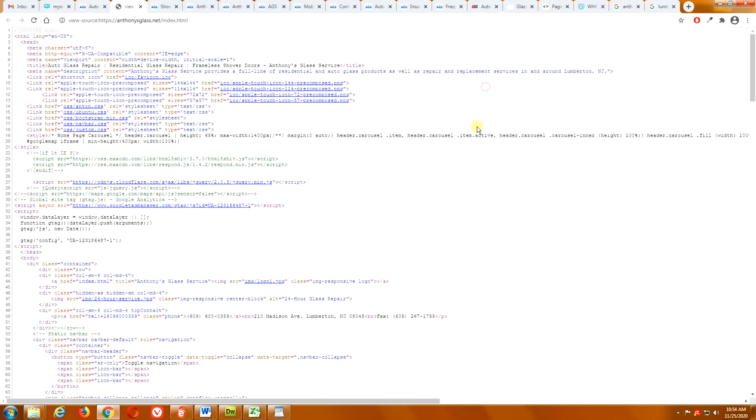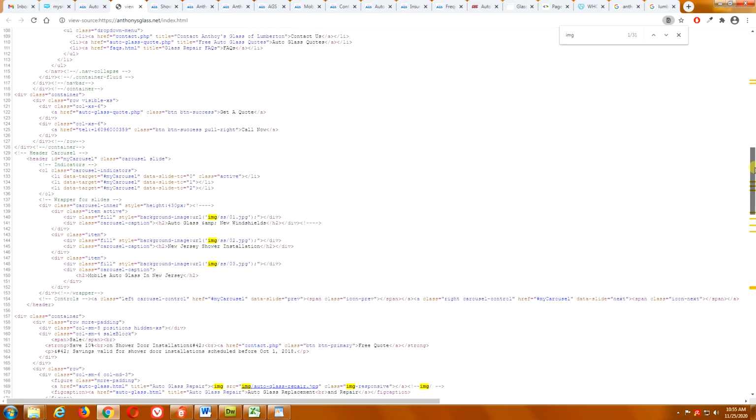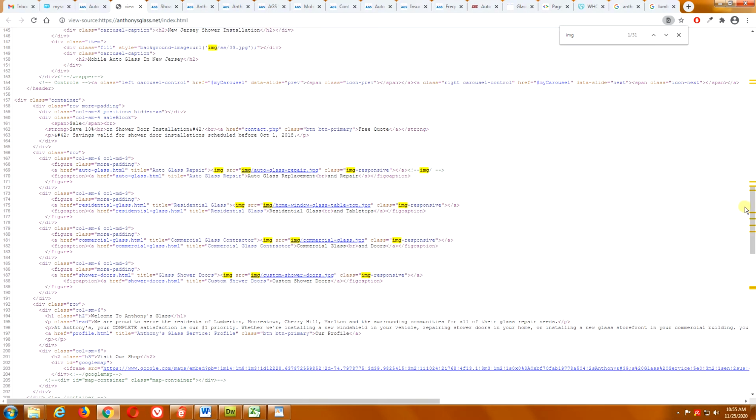Looking at the rest of the coding, I do see that a lot of your images do not have alt tags. And what an alt tag is, since Google cannot see what an image represents, Google cannot read images, you have to tell Google what the image is, and that helps with your search ranking. So we have this image here for your logo. There's no alt tag at all. However, the 24-hour service image does have an alt tag, 24-hour glass repair. So that's good. But it looks like none of your other images on here have alt tags at all.